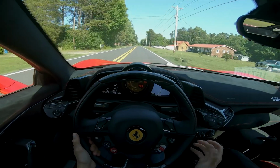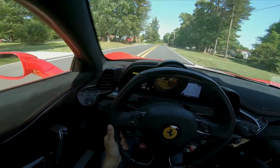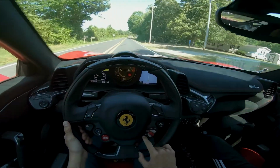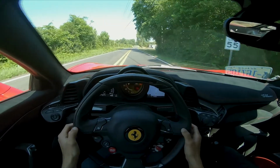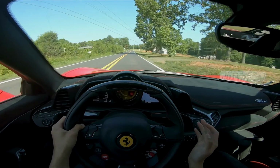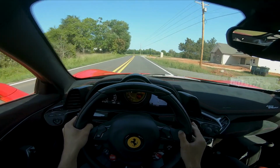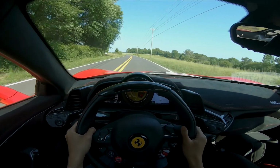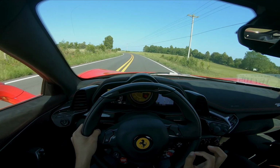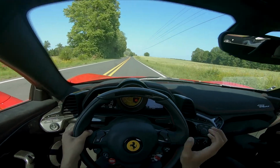So for the most part the Speciale is pretty similar to the regular 458 when it comes to the appearance of the car and the interior, obviously, but as you can see you have all your race stuff, all your switches are still the same. But where this car differentiates from the regular 458 is this car does still have the same 4.5 liter V8 engine, but now it makes 597 horsepower and 398 foot-pounds of torque. Another cool thing about the 458 Speciale is that it's the first mid-engine Ferrari that was ever made that actually has active aero. So this thing around the track is significantly faster than the standard 458.